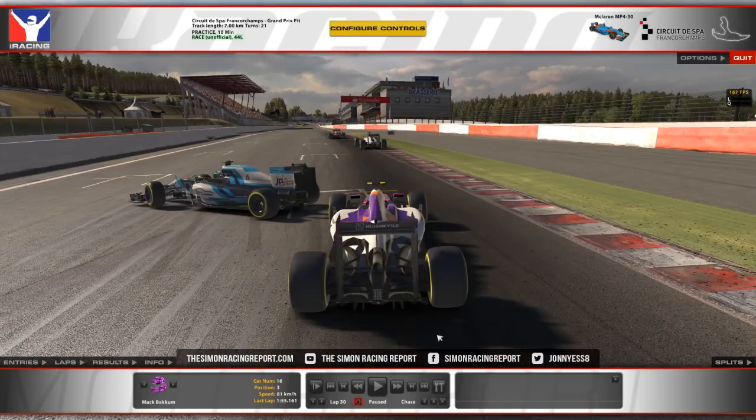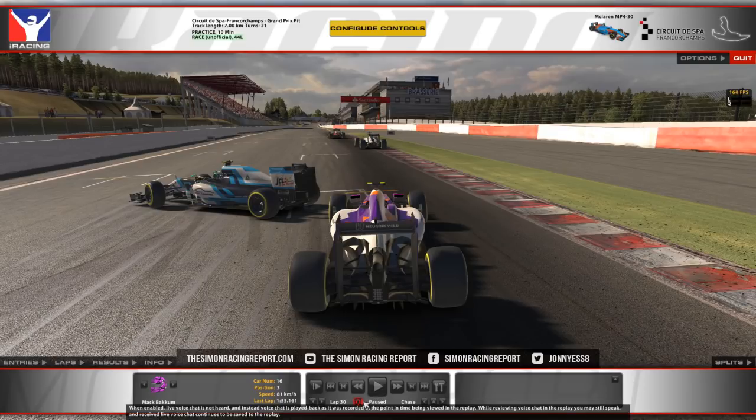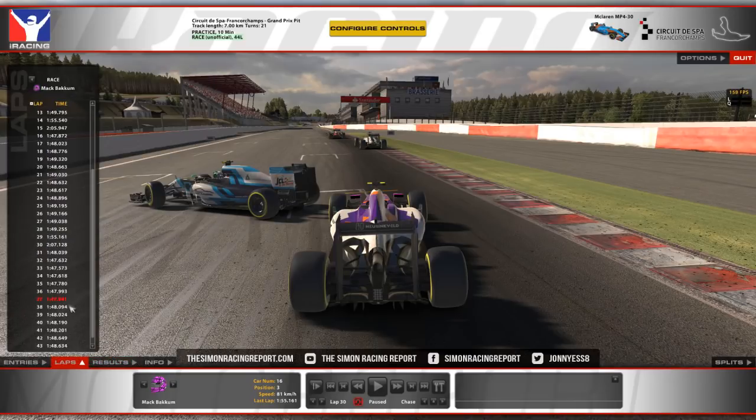As I said, to me this is just a racing incident, move on. There's no one at fault, really. You just made a mistake, and Mack was a bit too close. But I just found it interesting because this isn't the only car, and it's not the only time it's happened at this track. It's happened to a lot of other drivers. But next one, more Mack Bakkum action.